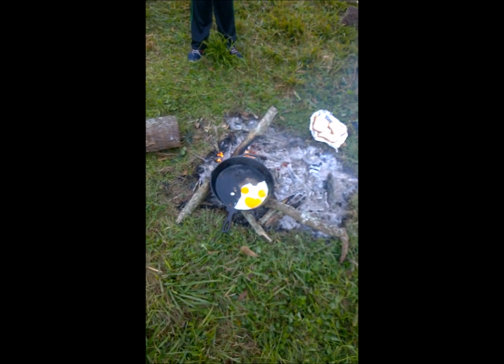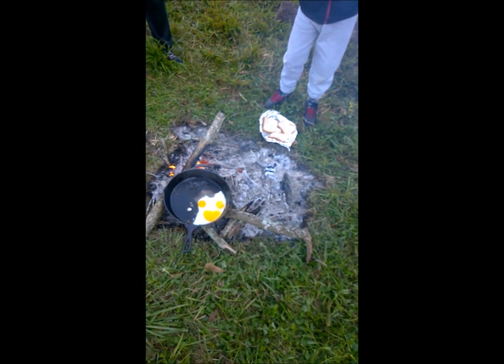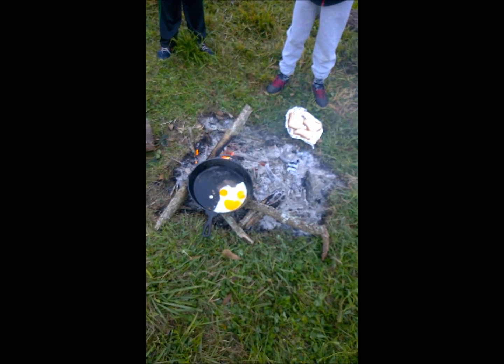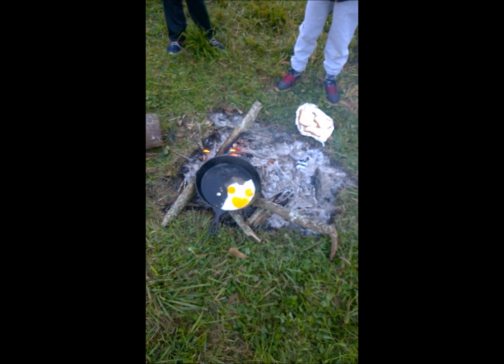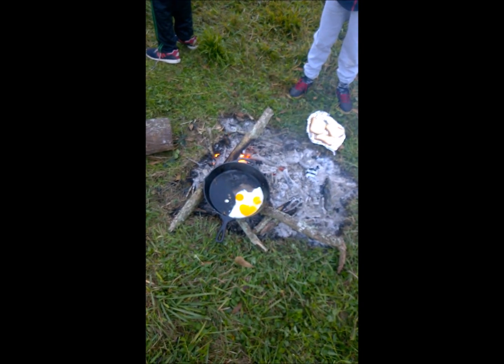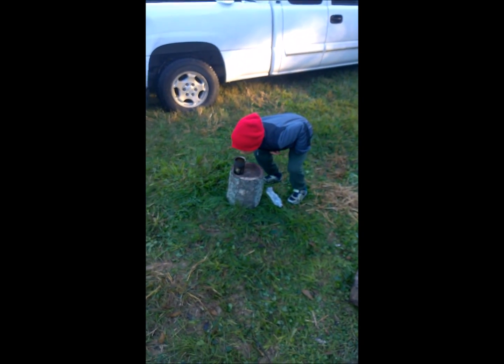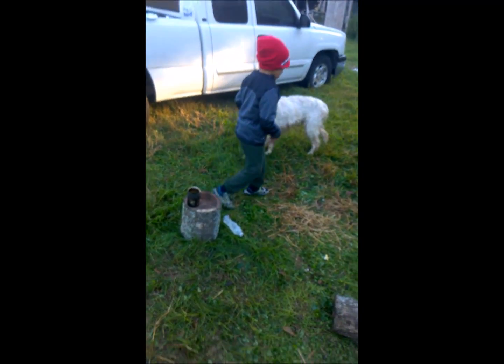We're cooking a little breakfast. We brought some eggs and bread. The coals stayed hot all night, so it didn't take a whole lot to stoke the fire this morning. Steven woke up first, played around in the fire with some sticks and got flames for us.